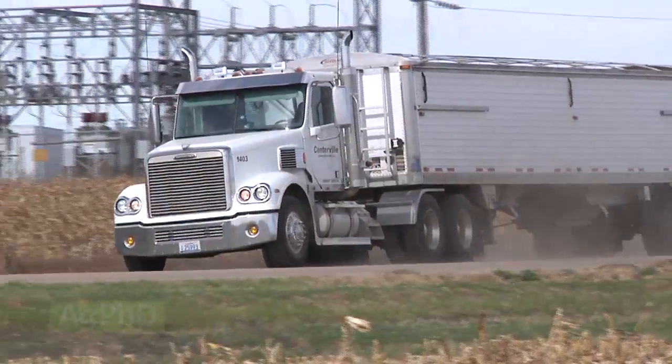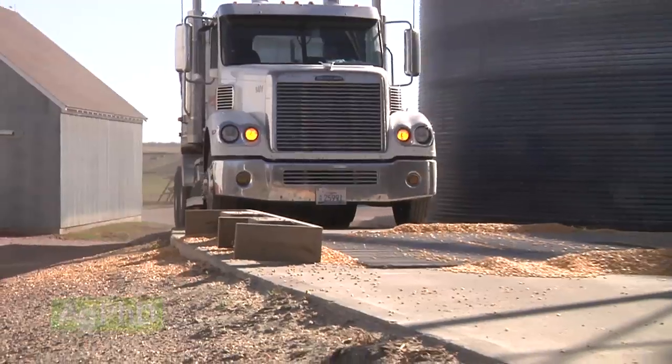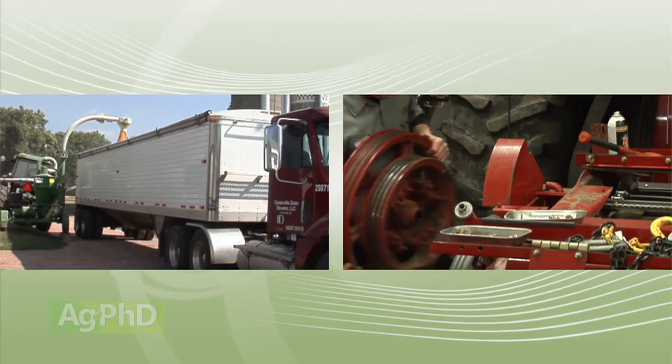Most non-farmers don't realize that trucking is a big part of the job on the farm. With a tip on keeping those trucks on the road, here's today's Iron Talk. In agriculture, it seems like there's always something going on. When you aren't in the field, you're generally either trucking or working on equipment.